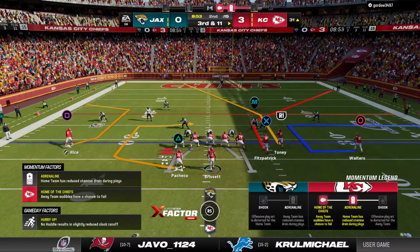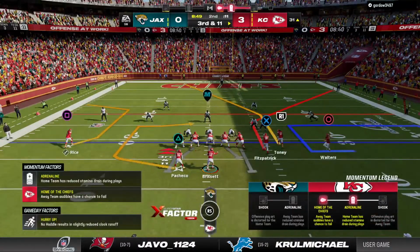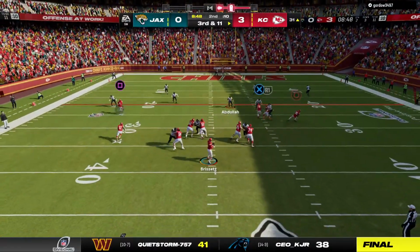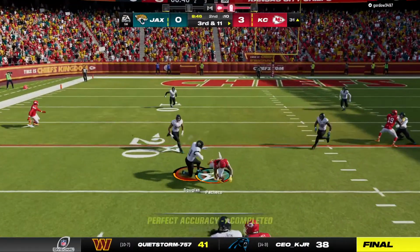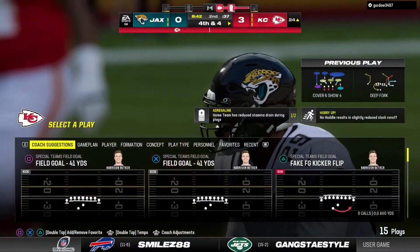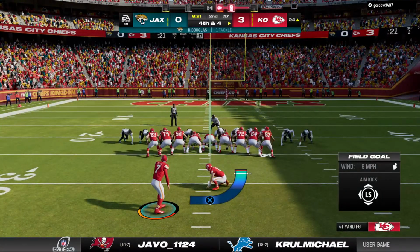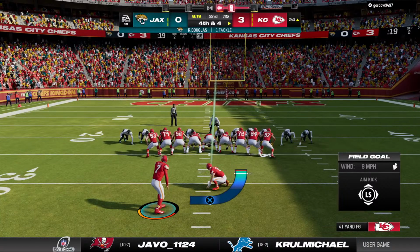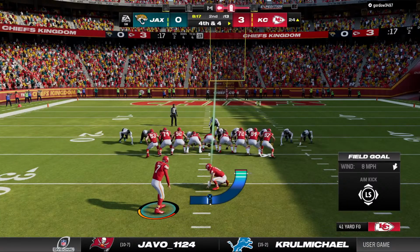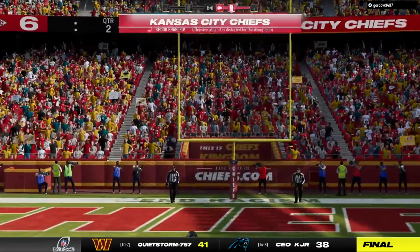3rd and 11. In motion goes Walters. On 3rd down, Brissett. He's going to find his running back. It's complete. And this defense rallies, and they stop him short of the first down right near the 24. Harrison Butker on for the field goal. A 41-yard attempt. Butker's kick here is good.